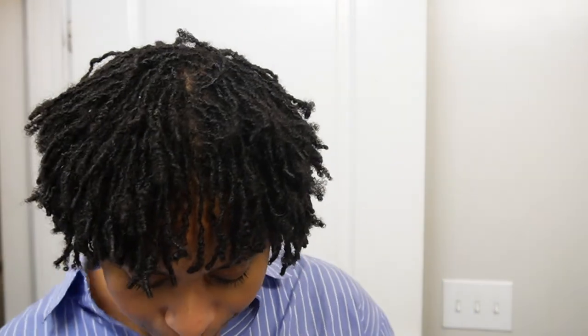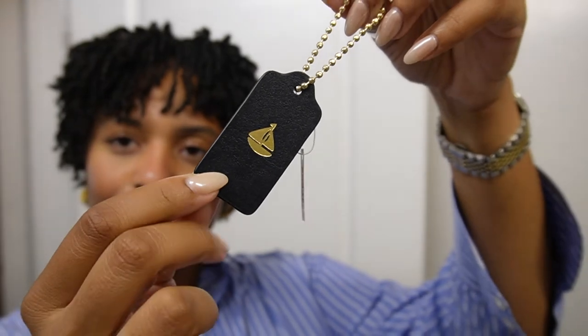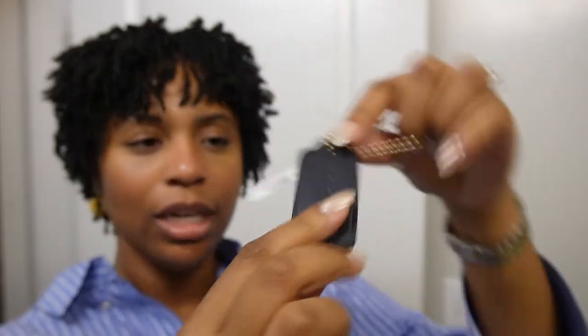Okay, so I also received a Coach tag, I want to say. So this is what it looks like. It has a sailboat on one side in a gold metallic, and on the other side it just says Coach. So I'm going to put this on my Coach bag. I have two Coach bags, so the one I took today, I'm going to put this on there. I thought that was really cute. So those were gifted to me. And then for what I bought.